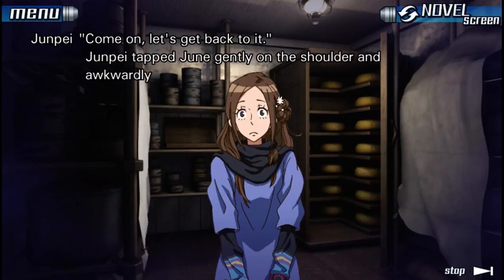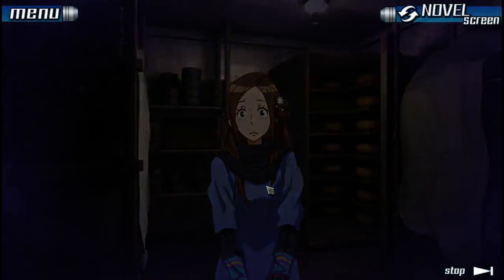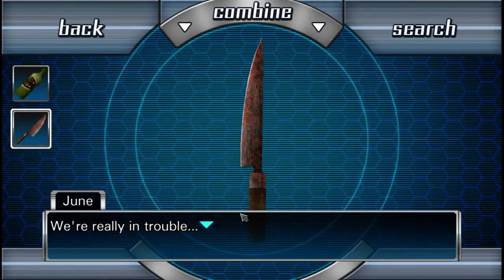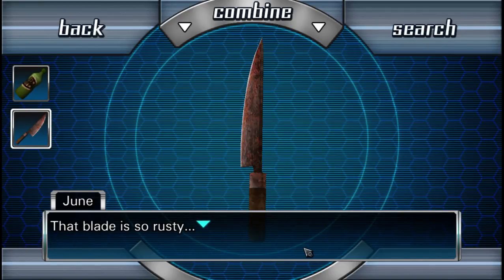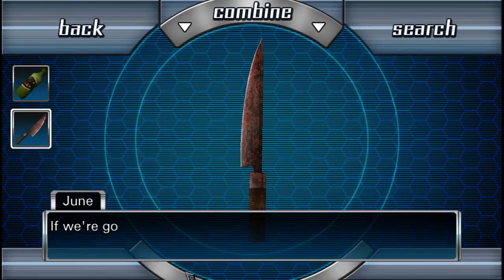Junpei tapped June gently. Okay, this is gonna get a little bit confusing because Junpei, and then June. Junpei tapped June gently on the shoulder and awkwardly reached around her to pick up the knife from the box. A rusty knife. Oh, we're really in trouble. I know I'm just repeating myself, but this really is a futility moment. That blade is so rusty. Yeah, we can't cut a damn thing with a knife like this.